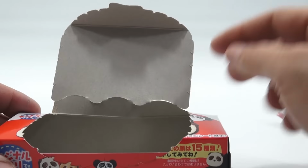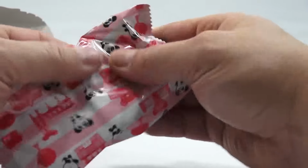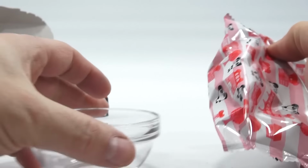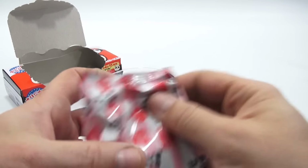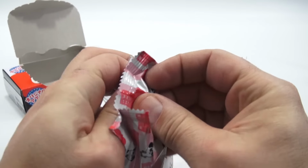Okay, nothing written on the inside. A lot of times you see stuff on the inside, and I felt it, and it felt like things were stuck together. But let me just get them apart here. Let me get a bowl in here, and then I will move the camera back just a little bit so that we're not so close to my hand. Pretty neat packaging there. Colorful with pink, red, and black.